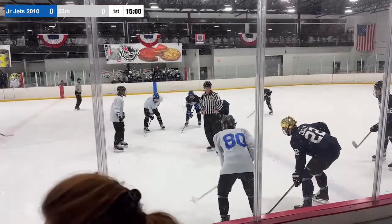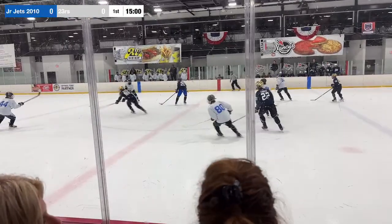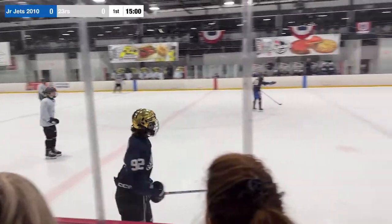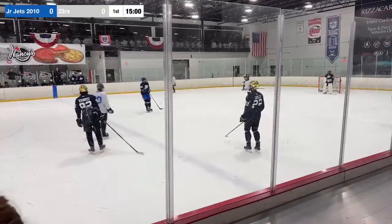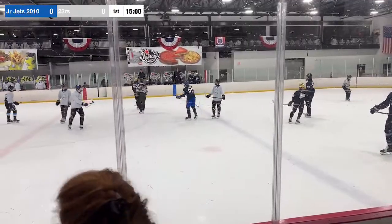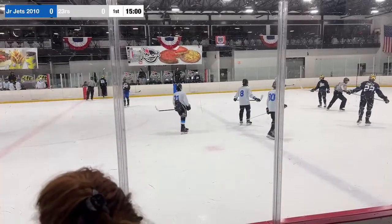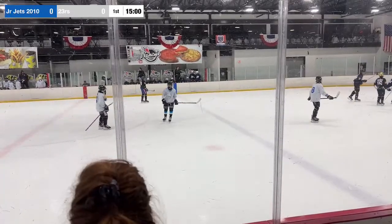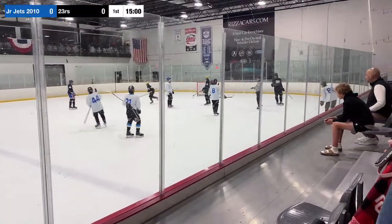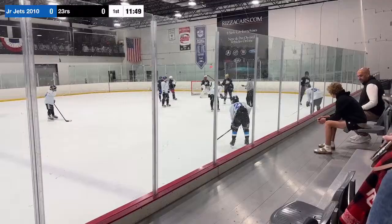Krawitz on the face-off. And 29ers win the face-off. And that's a penalty. Let's see who it's on. Looks like we are on the penalty kill.